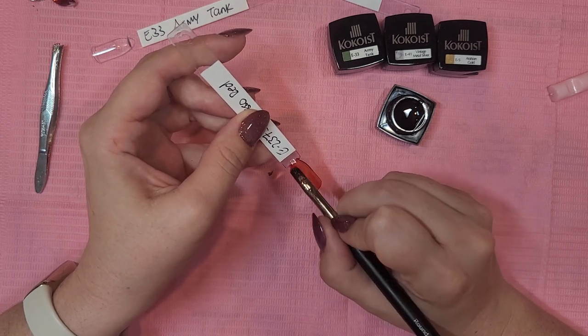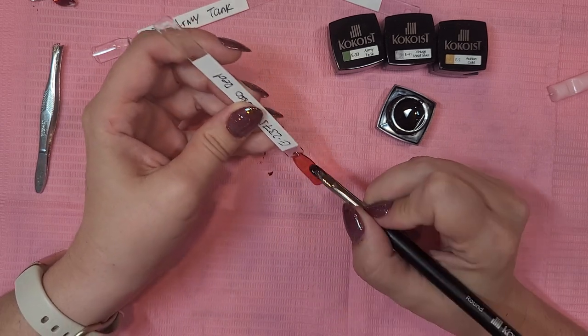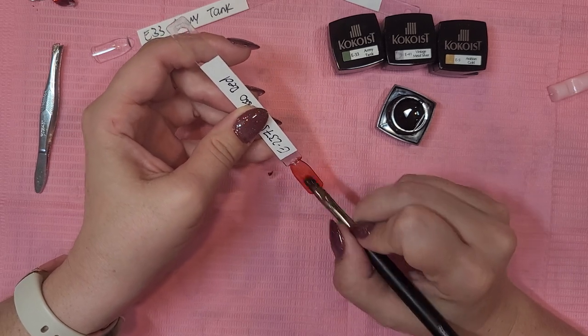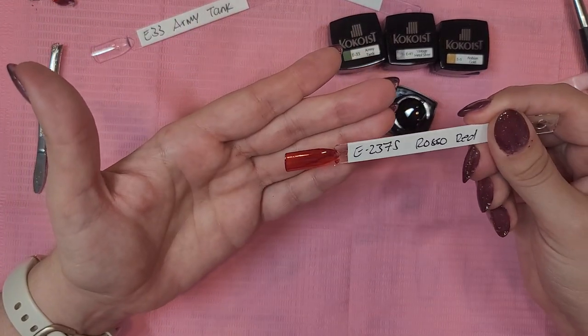It's going to need two coats. I mean, they're never going to build up to be opaque. That's the point of these colors. But I'm still going to do two coats to give it the real depth of red it's going to become. But that's very pretty.